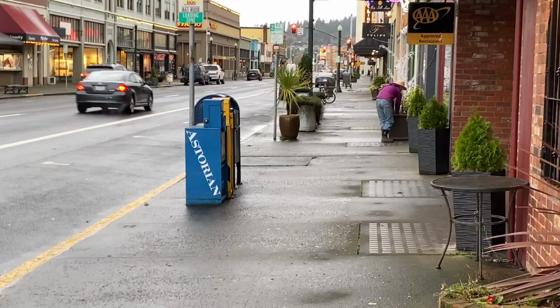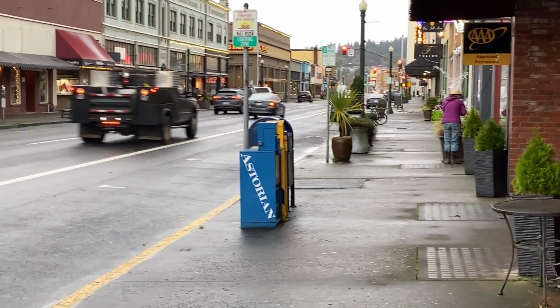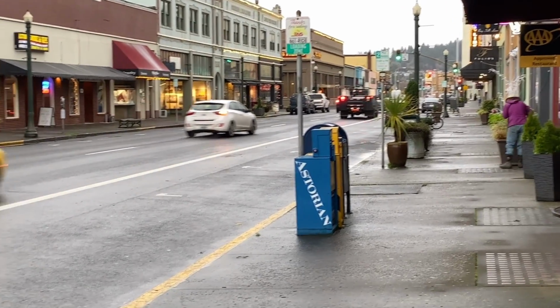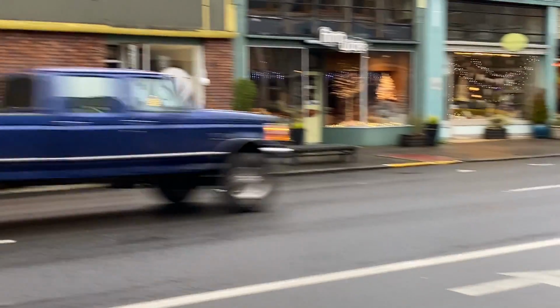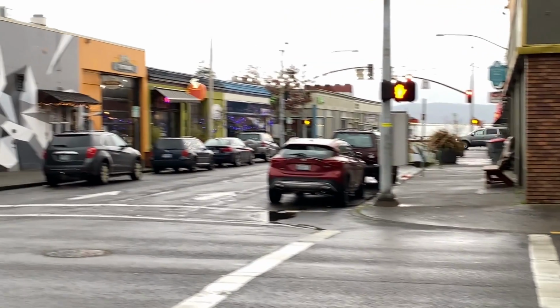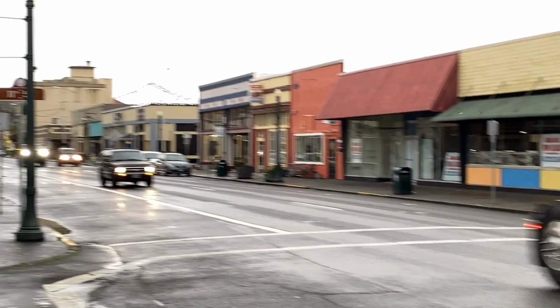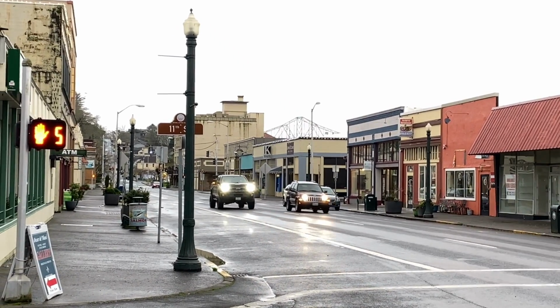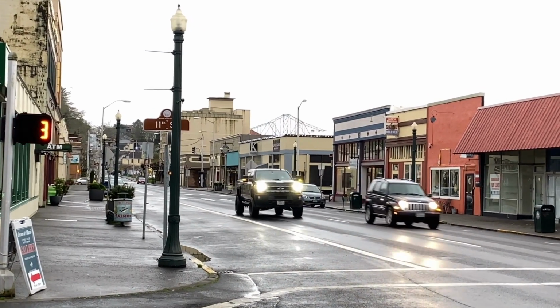Here's Columbia. This is Commercial Street, the main drag through Astoria, and you can see a bit of the Columbia River out there. And there's the big bridge. Can't remember the name of that. I'll let you know. That's going across the Columbia River up to Washington.